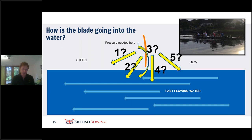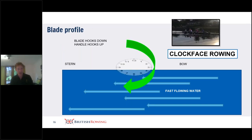So this is what I think, and this is how I deliver it. This is very much about coaching an athlete, and in my case I work with juniors. I coach every level of the juniors, 14 up to the international world championship stuff. I've used this concept all the time, and literally call it clock face rowing, trying to get them to think about the blade hooking around a turn, going around a clock face. I've just compressed the clock face a little bit, so it's more like a rugby ball shape.